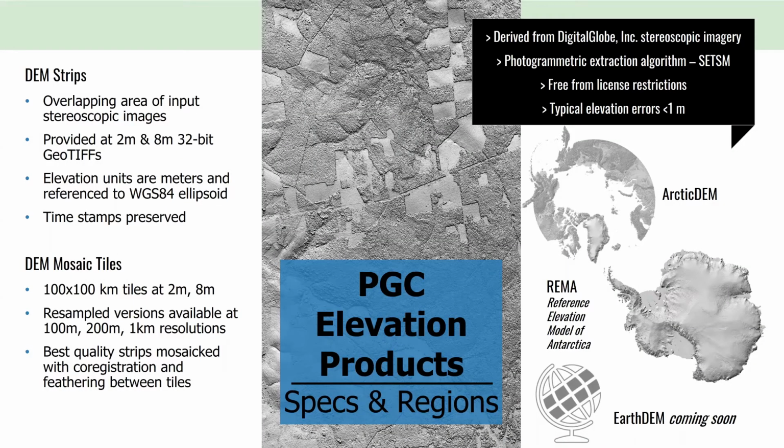PGC and partners from other public and private institutions worked to automatically produce high-resolution, high-quality digital surface models using DigitalGlobe optical stereo imagery, open source photogrammetric algorithms, and high-performance computing. So the ArcticDEM, the Reference Elevation Model of Antarctica, and soon-to-be EarthDEM of the remaining mid-latitudes offer two distinct products. You have elevation strips.